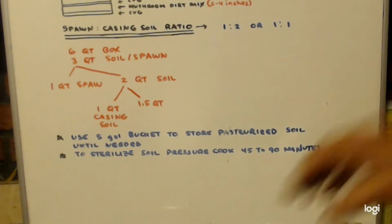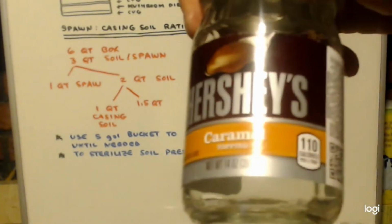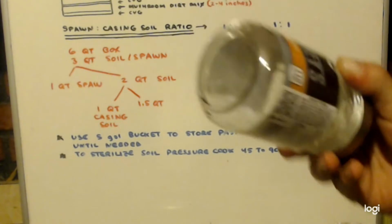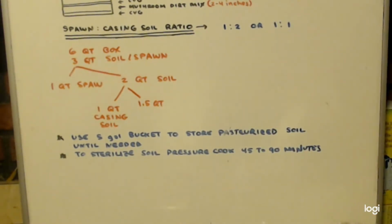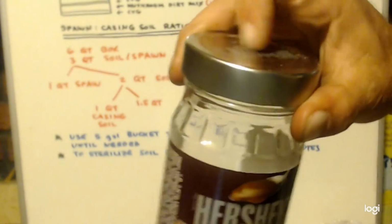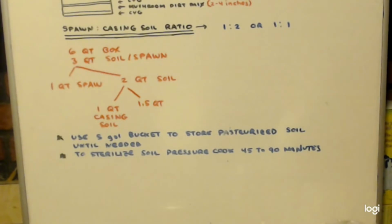You're going to need jars. You're going to need mason jars to spawn in. Now again, do you have to pay for those? No. You can go get some hot fudge at the Walmart or whatever. Go buy some pickles. Go buy some kind of thing that's in a jar, and use those jars. You don't have an inner thingy here that you can turn upside down, but you can drill a hole in this and use micropore tape, and this will work just as good for grain as any other jar. A jar is a jar is a jar. You don't have to pay for it.